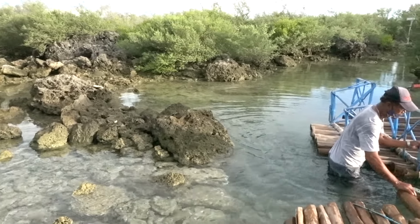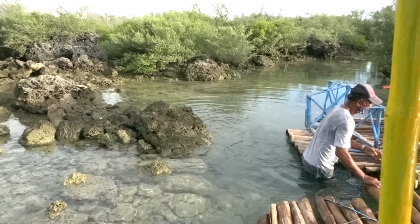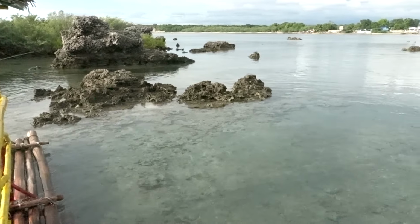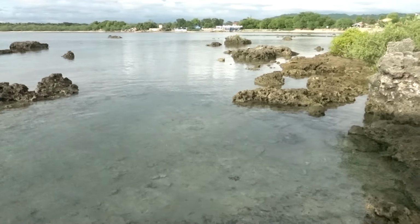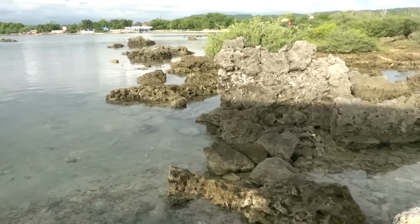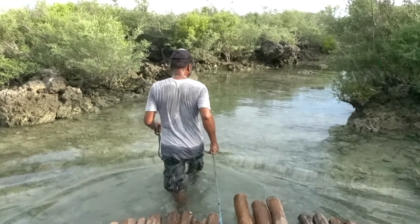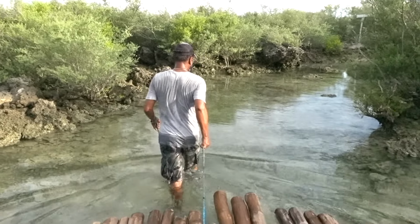We just got here in the first lagoon and we will be walking to the next two. During low tide, you can easily walk from the shore to IMMUKI Island, and on high tides, it's only around 5 feet deep, so it is possible to swim across. Hey, he's pulling the boat.